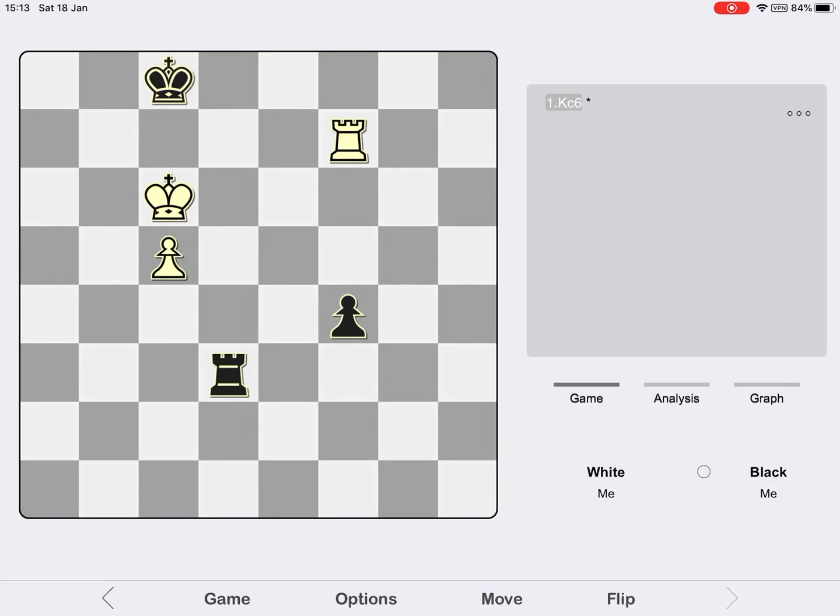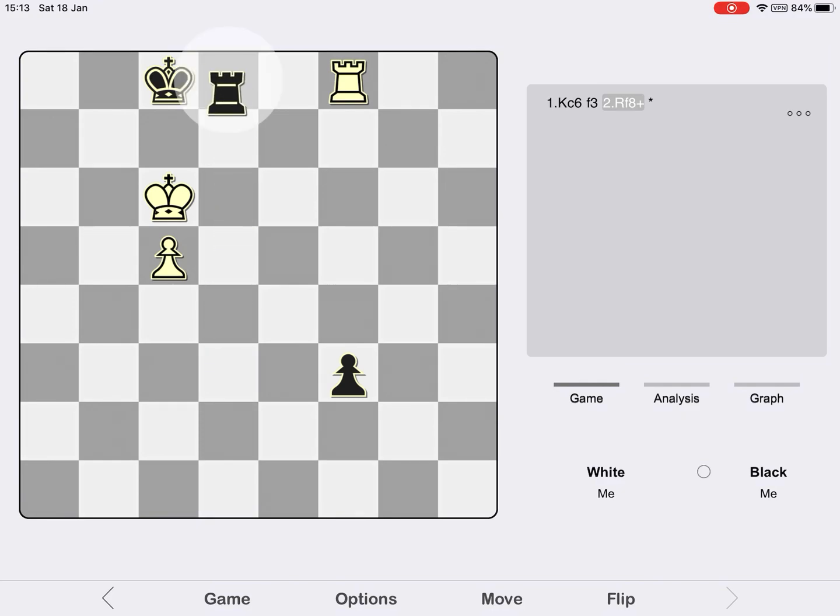MacLeod chose to advance his pawn here, and he played the move f3. Now the rook appears to defend the pawn, but in fact the defense is illusory. Mason replied rook f8 check, and now the only move in this position is for the black rook to come to d8, blocking the check. And this allows white to capture the pawn. Rook takes f3. And so black must now pin all his hopes on a passive frontal defense, because his rook cannot now leave the 1st rank.